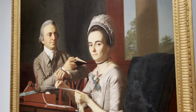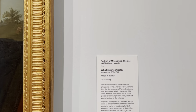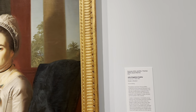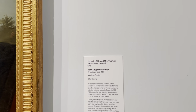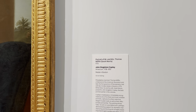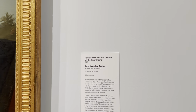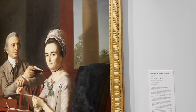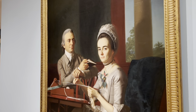This is a rather striking portrait of the wife of the former governor of Pennsylvania. Once a Philadelphia merchant, Thomas Mifflin, a firebrand of the American Revolution and later the first governor of Pennsylvania, met with like-minded rebels in Boston in 1773. While there, he had his wife painted by one of the top portrait painters in the colonies at the time. And there she is.